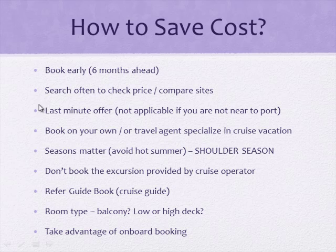Sometimes they give last minute offers just to fill up the cabins. When the ship is not 100% full, they still incur the same cost, so they will slash the price just to get the ship full. This is a last minute offer, but it's not applicable if you are not near the port. So it's in fact not very applicable to Malaysians. But you might want to check out Star Cruise. Maybe they have last minute offers as well.